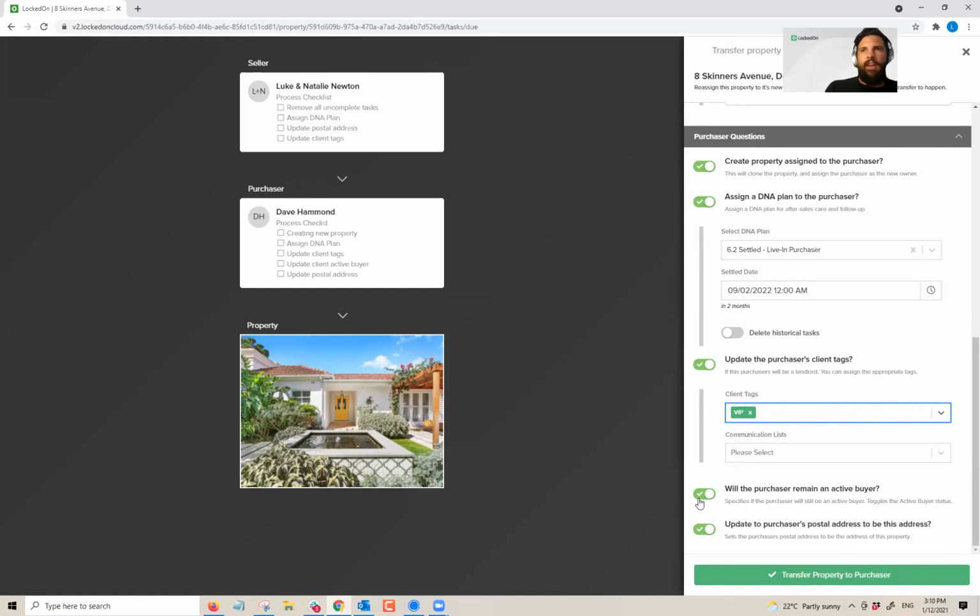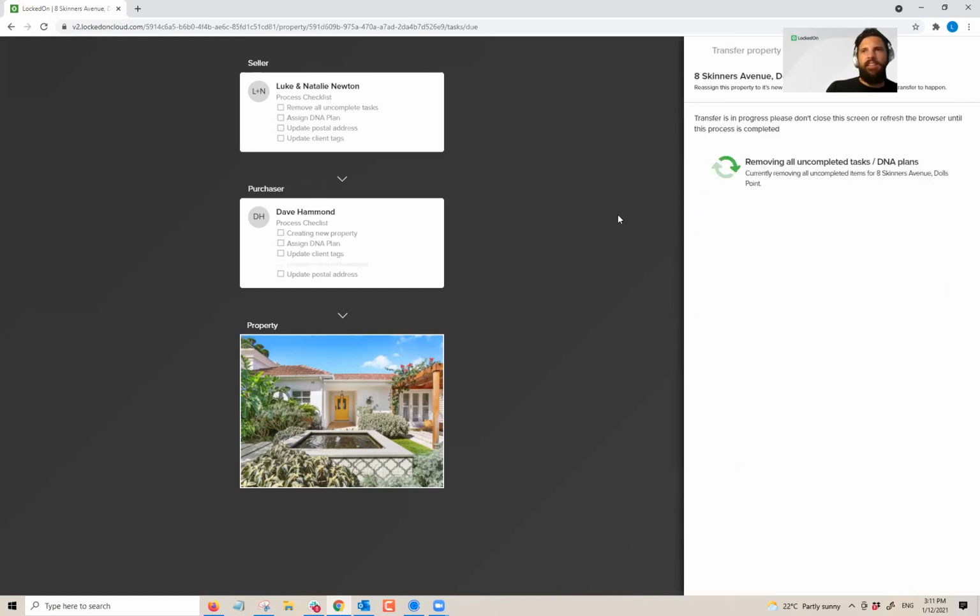Will the purchaser remain an active buyer? We'll say no, and update their address to be this address. We'll say yes. And now we transfer the property. So what it's doing now is setting follow-up for me to stay in contact with my vendor. It's also transferring the property to Dave.